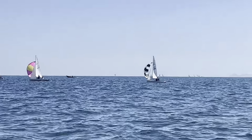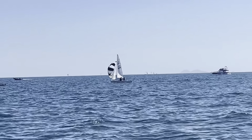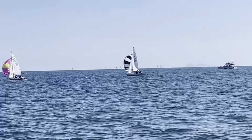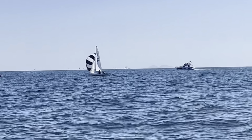Okay, now let's look at Loki and Zach here. Vang looks too tight. They could sit forward and they could heel to leeward more. Spinnaker looks pretty good. Little tiny more heel to leeward.